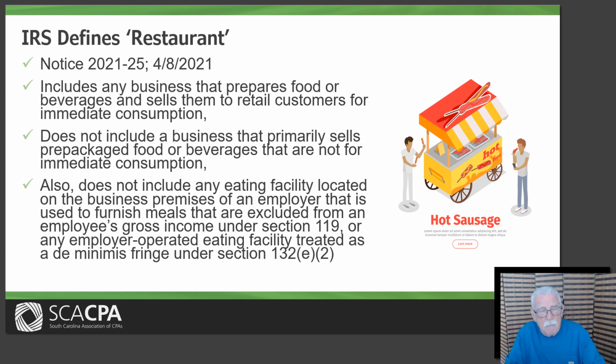But if the employer has an eating facility on their business premises that's used to furnish meals that are excluded from an employee's gross income, that doesn't qualify for the 100% deduction. Here, you've got to go to the special guidance on employee meals. And you've got to go to employer-operated eating facilities that are treated as a de minimis fringe benefit. Those are special rules under Section 132.